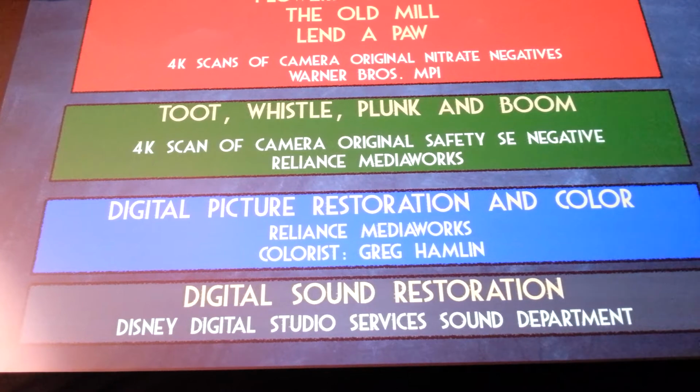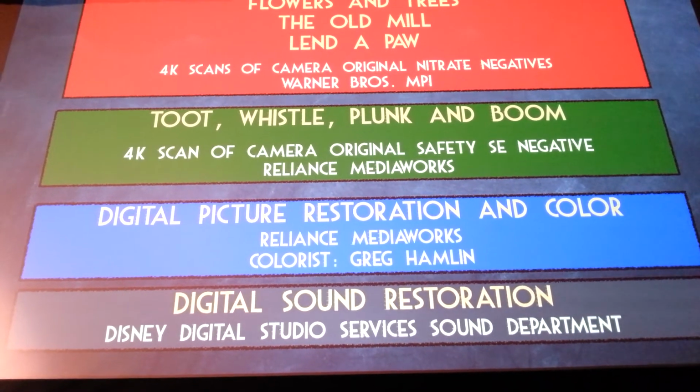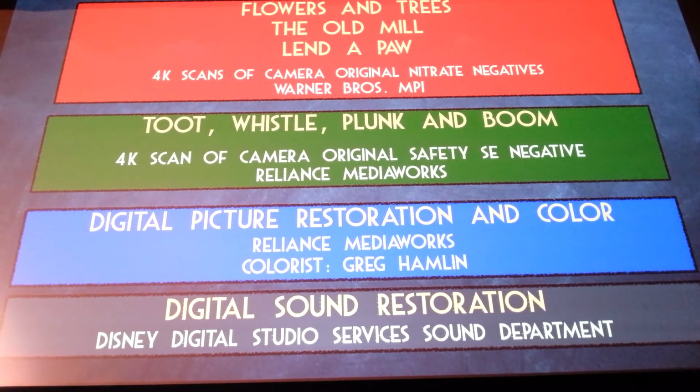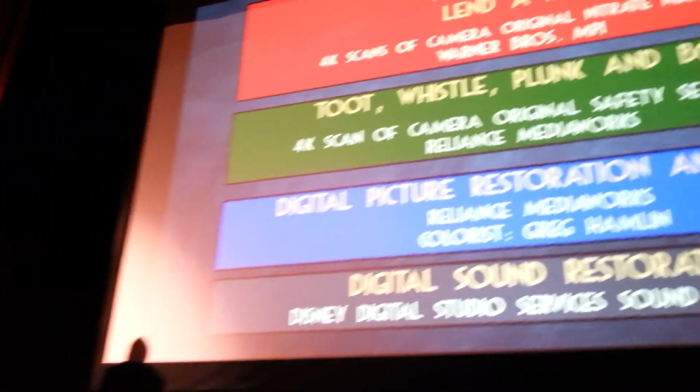Toot Whistle Plunk and Boom. These are some of the people who did the work with us. We really have some great partners back up in Burbank. And the Disney Sound Department did all the audio restoration. And I believe we have a couple minutes for some questions, Walter.